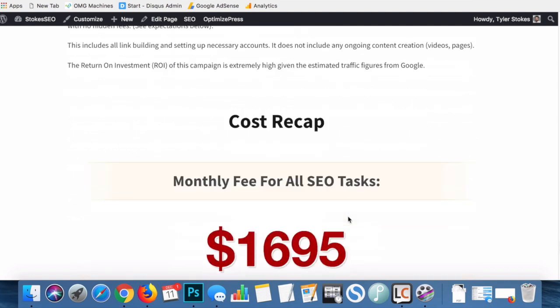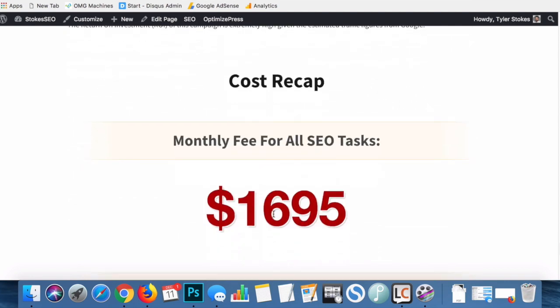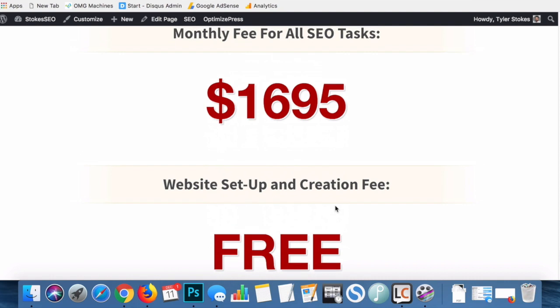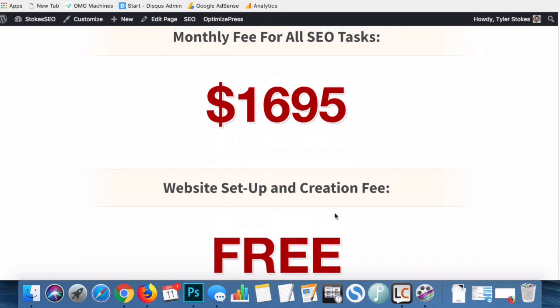So again, the cost recap: $16.95 for all SEO tasks per month. We would ask that you stay for 12 months if you're going to get the website redesign set up for free. And again, not to continue to repeat this, but you can pay up front for the web design fee if you'd like to reduce it to about 6 months.